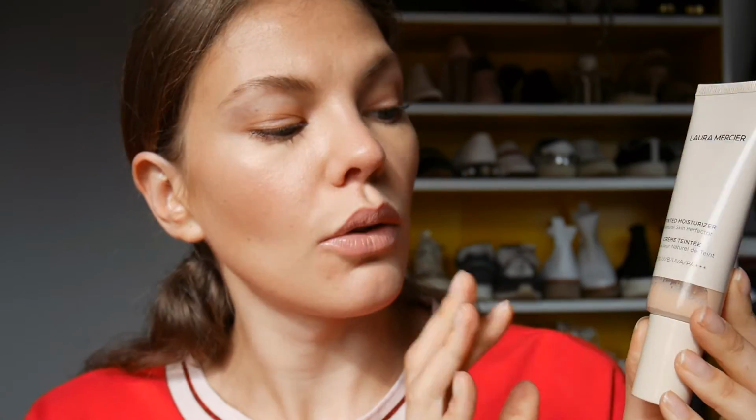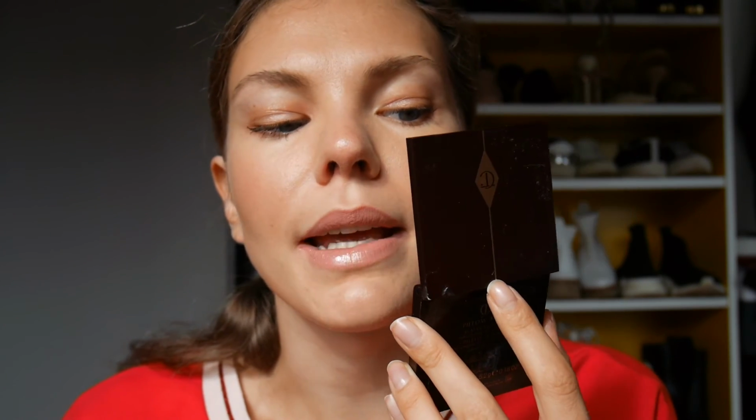So final thoughts on the tinted moisturizer. I really like it. I have to say that I absolutely love the finish on this. I like the amount of coverage this is giving. It's not creasing anywhere, it's not collecting anywhere, not breaking apart anywhere. So I like it. I'm definitely going to continue using it. Might get a lighter shade.